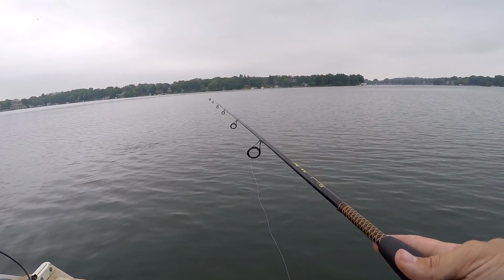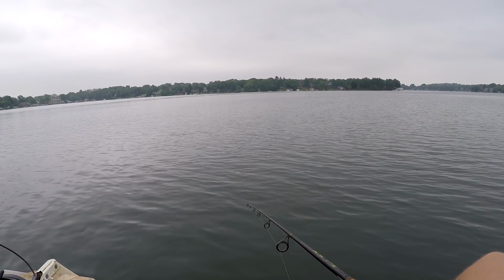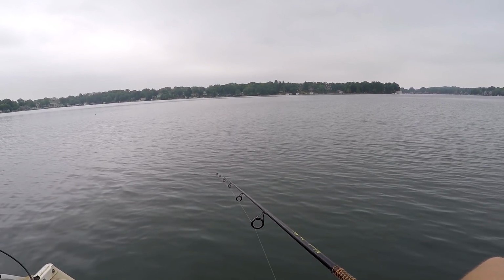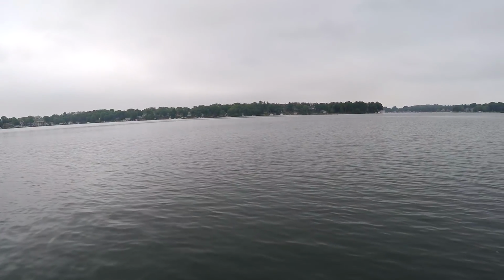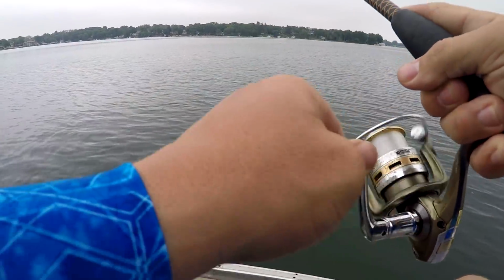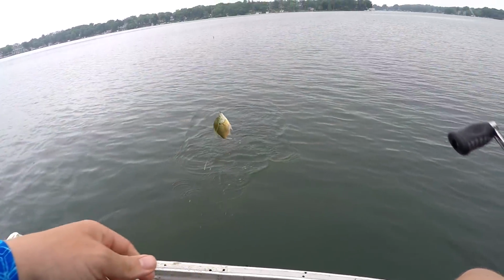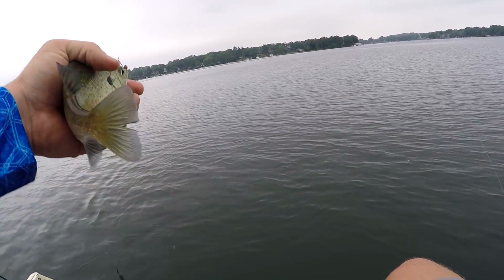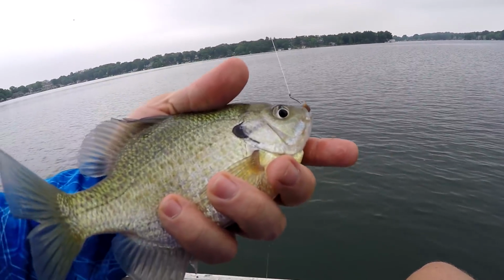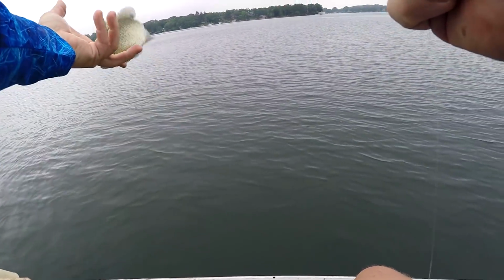I think I just went over a school of fish. That's weeds. Oh, definitely fish. I wanted to keep some gills today. It'd be a real good day for it because I already found them. So I might change my mind in a little bit here.